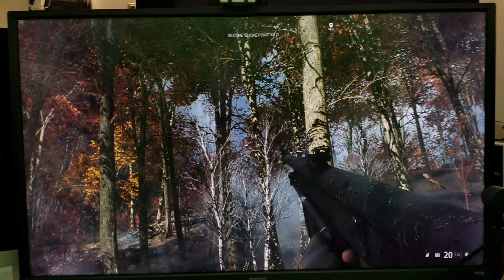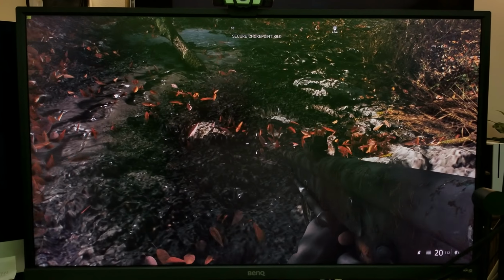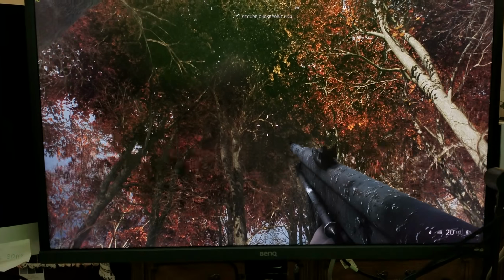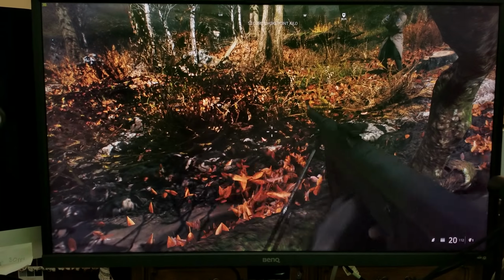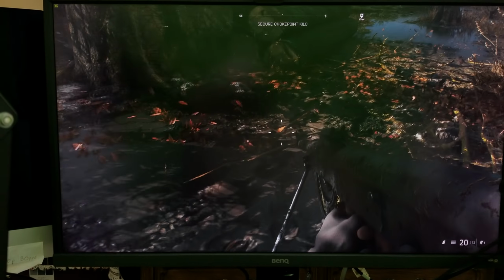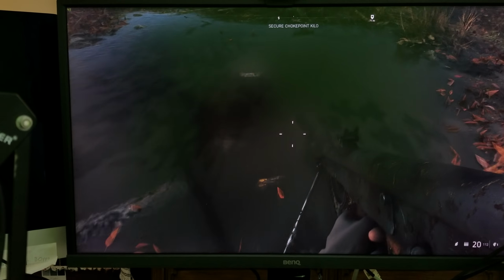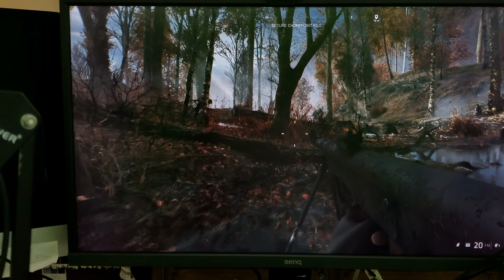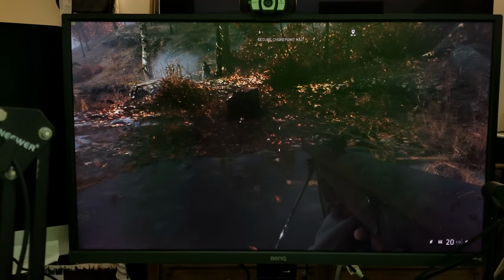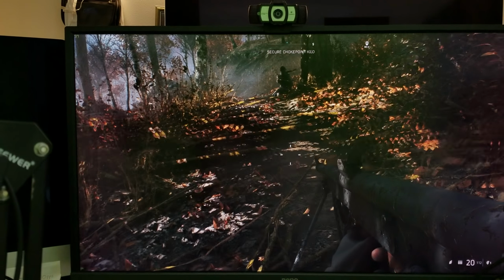Remember, it's impossible for you to see the HDR here. But at least maybe you can get some idea of how this monitor handles it. It really does look great. Especially up here. I love this level right here. The reflection and the leaves and everything just looks great. Especially on this part right here.